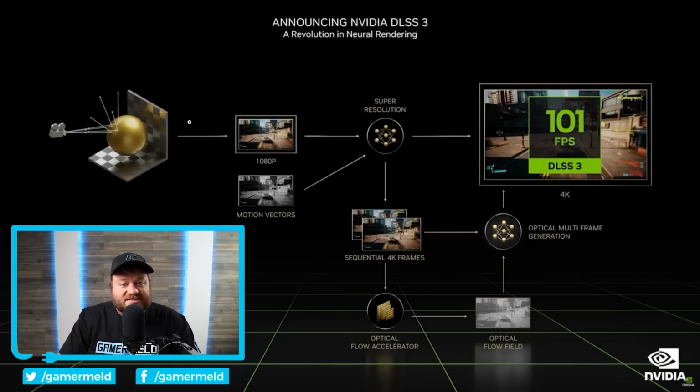Next, Nvidia announced DLSS 3.0, and as you can see here, they've added a few things in their pipeline. We're talking optical flow accelerator, optical flow field, optical multi-frame generation, and they claim that it gets upwards of 3 times the performance versus native resolution.